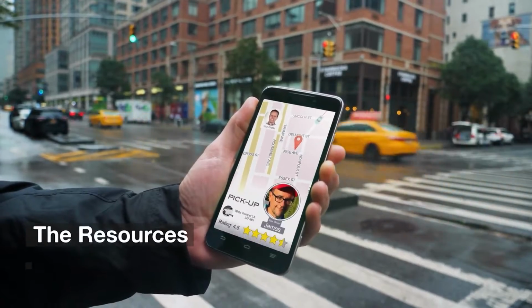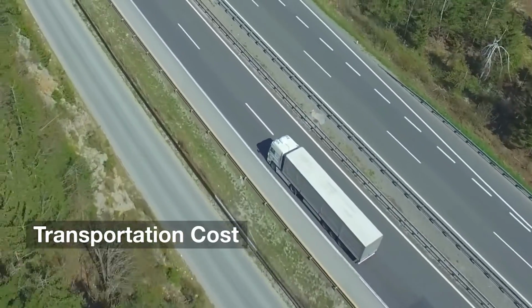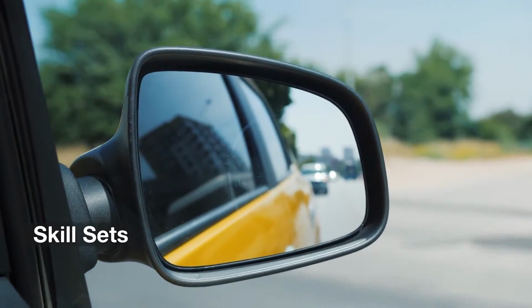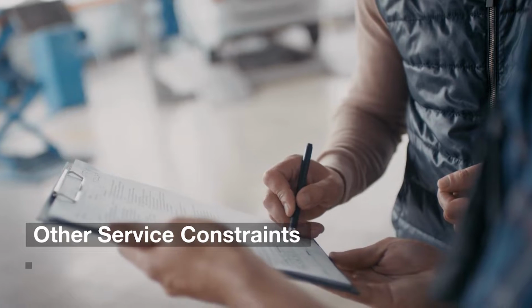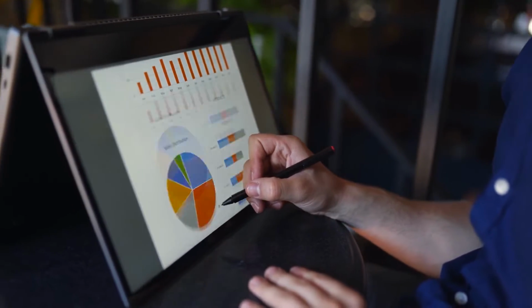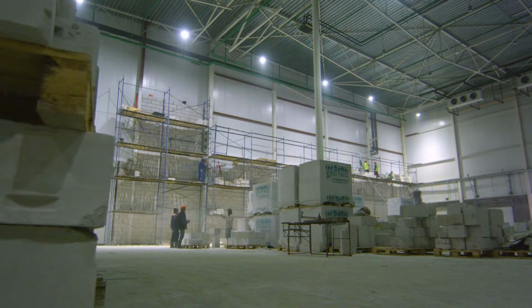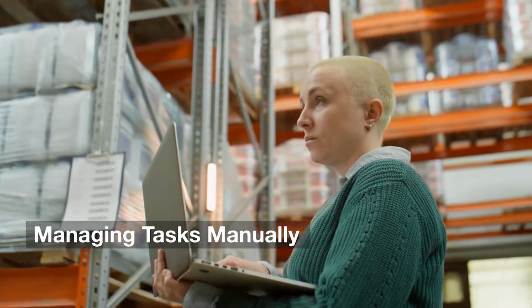You are continually trying to balance between the resources, customer demands, labor costs, transportation costs, fuel receipts, road congestion, taxes, skill sets, customer priority, service level agreements and other service constraints. Most of the freight managers use some kind of planning or even telematics software to support their system. But it's hard to manage all these complexities of an ever-changing environment. Most of the manager's time is spent on managing administrative tasks manually.